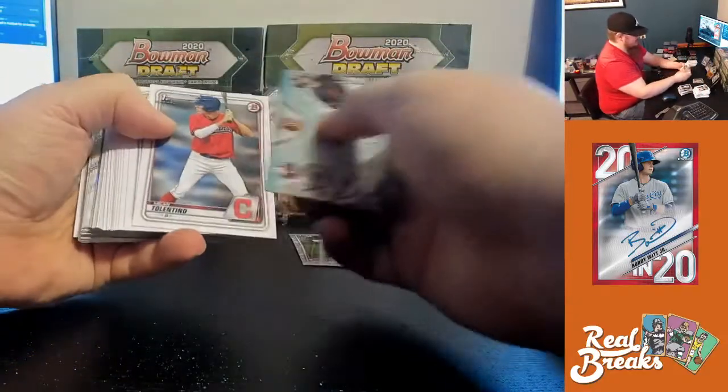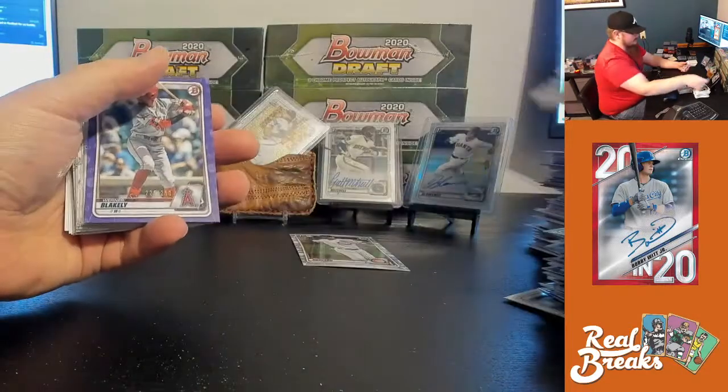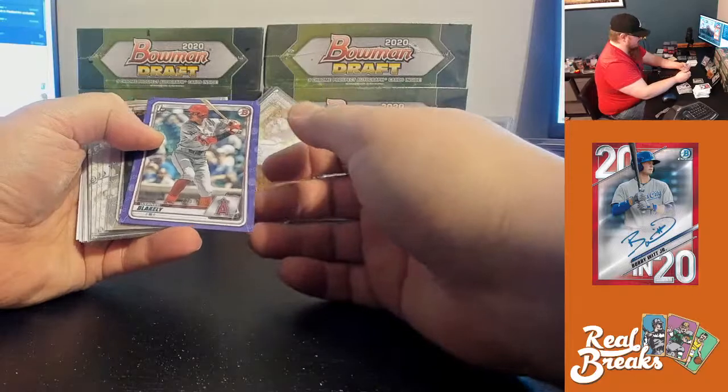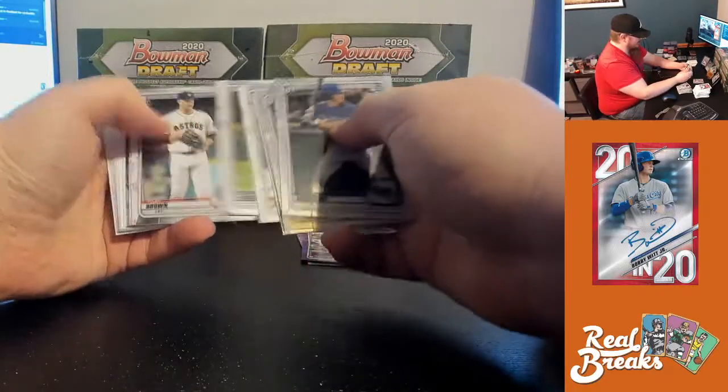Last stack. So we already got three autos out of this box. Let's see a fourth. Blakely out of 250. There you go. Alika Williams refractor.